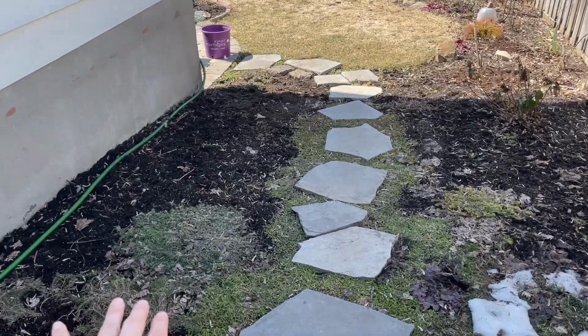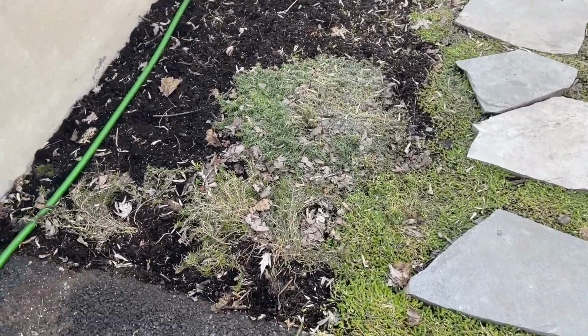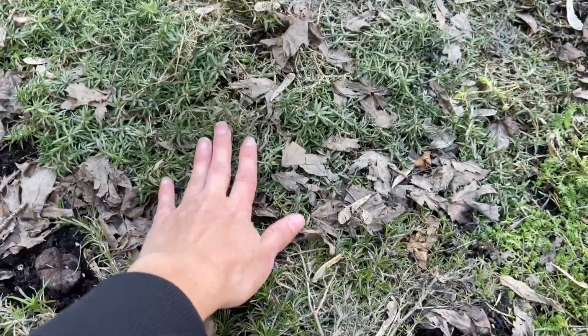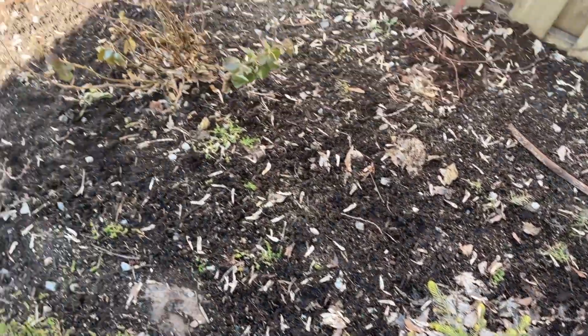And I'm not too worried about these because you can step on these and it seems to be like they're fine. It's just creeping phlox. They're okay. There was so much snow. There was like 6 feet of snow on this area alone. So I don't have to do anything to those. They'll perk back up once it gets warmer.